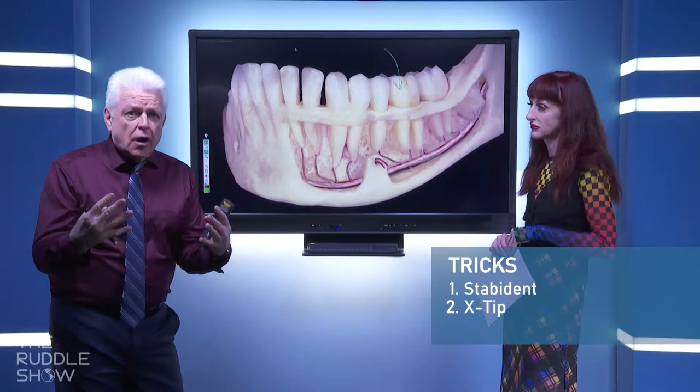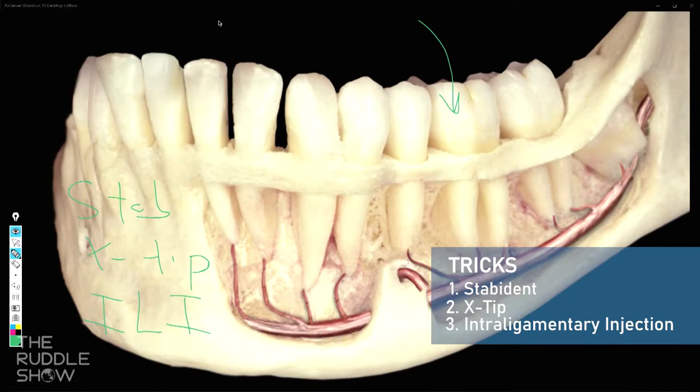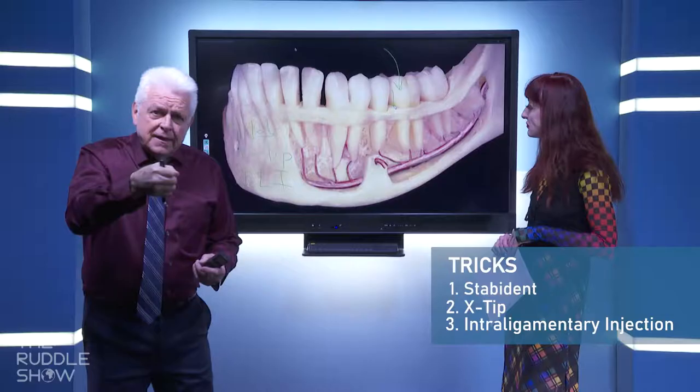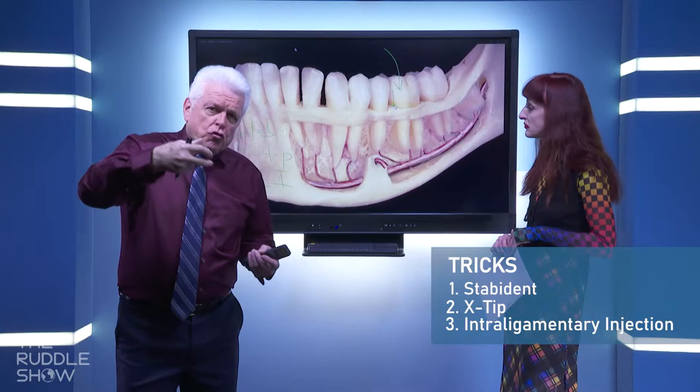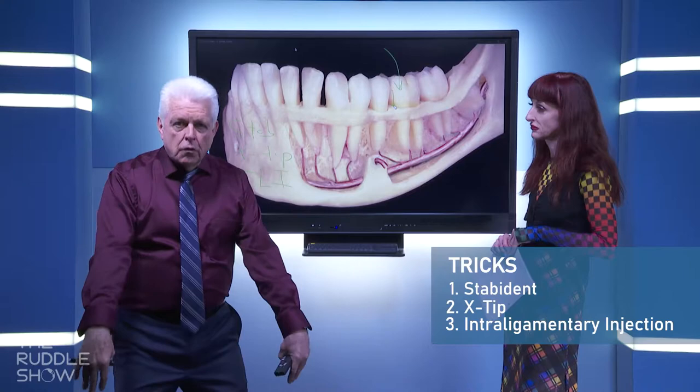My last one that I really like, so I had the Stabident, I had the X-tip, and then I like the ILI, the interligamentary injection. That is where you take a very short, like I used a 30 or 31 gauge needle, and you go right on the line angle between the tooth and the bone. And if your hand isn't trembling as you try to deposit, you didn't do it right. There needs to be a lot of pressure, so much that your hand will tremble a little bit and you'll see the tissue blanch and the patient will go numb. They'll be really profoundly numb.